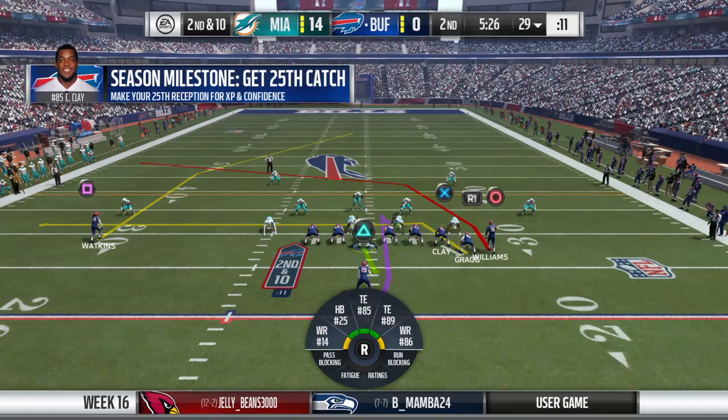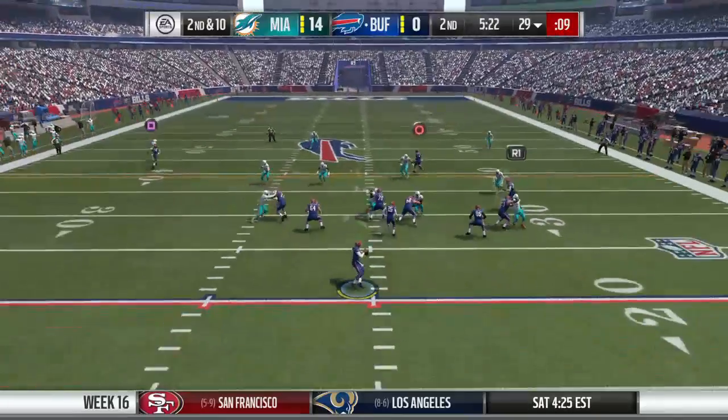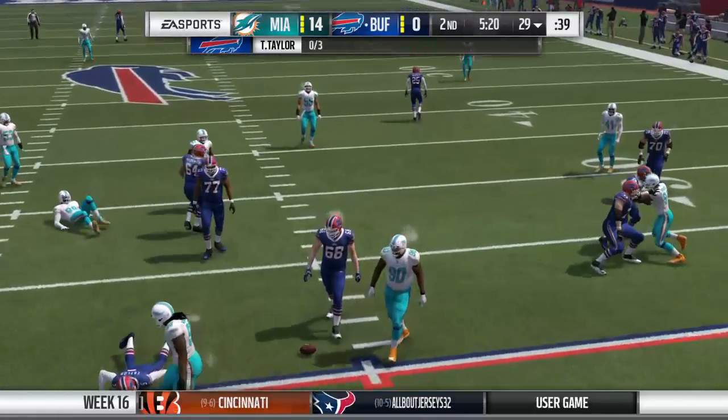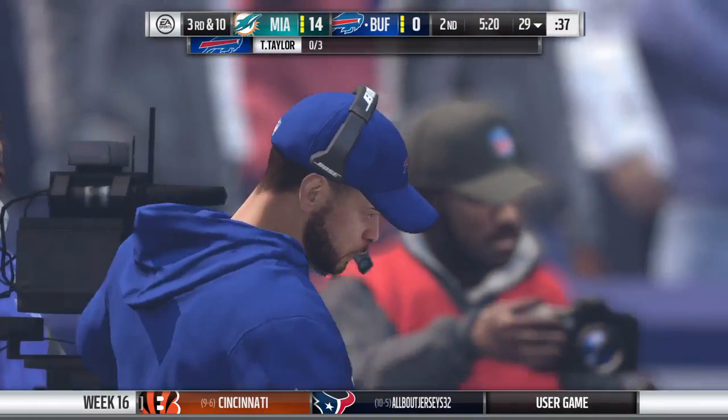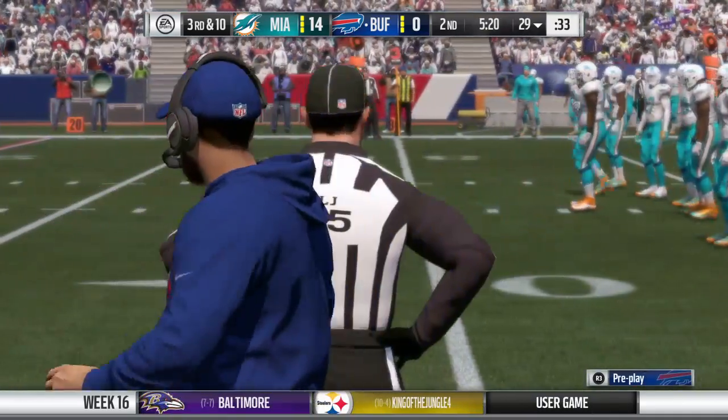Watkins alone on the left side. A fake to McCoy. Now it's Taylor. He's got time, and he takes a shot on the release, as this will be incomplete. He was looking for Terrence Williams that time. And it'll be 3rd and 10 now.